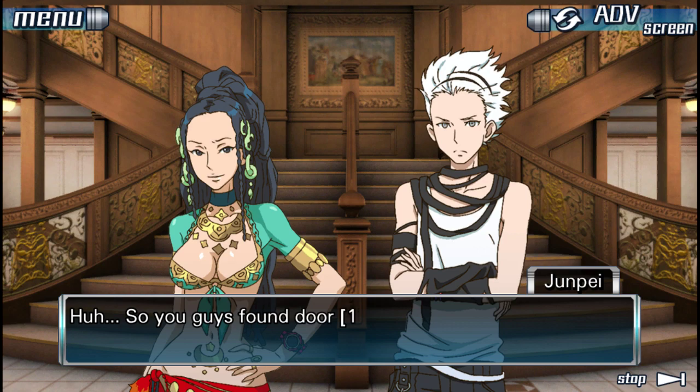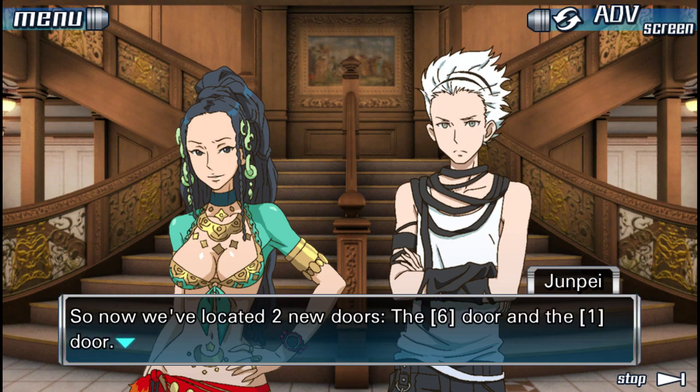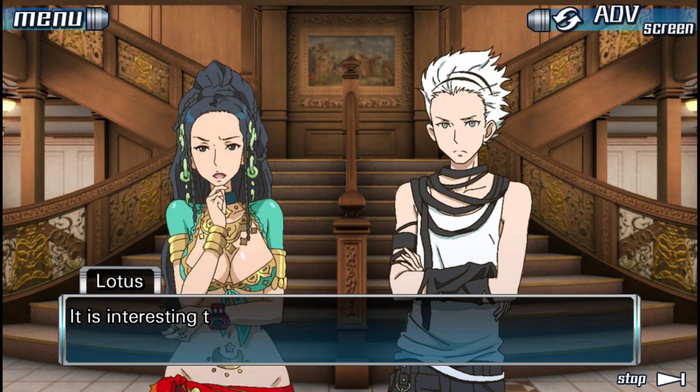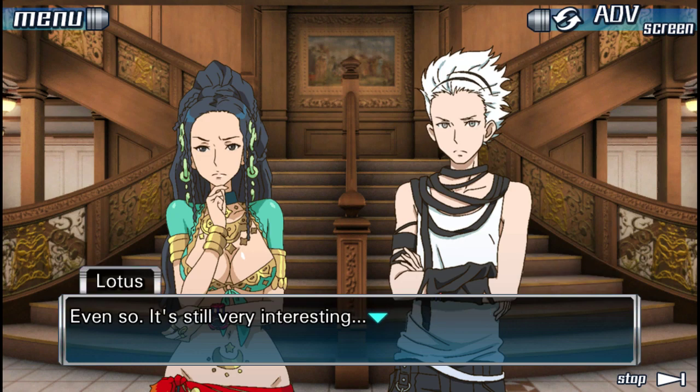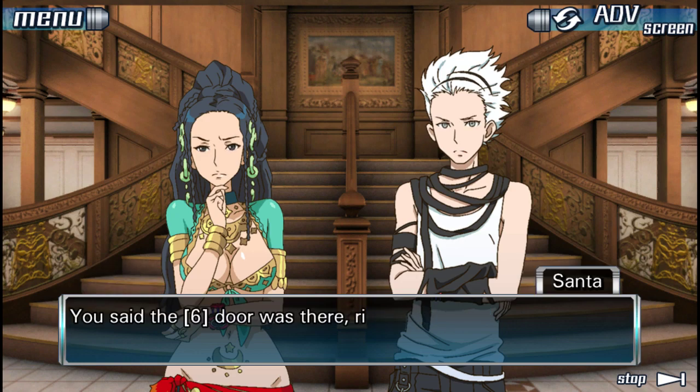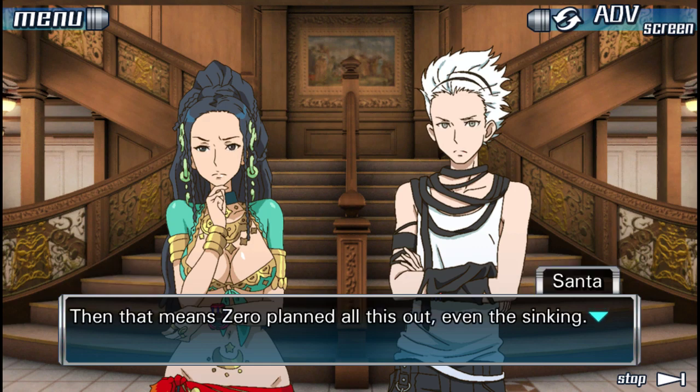Huh, so you guys found door 1. So now we've located 2 new doors, the 6 door and the 1 door. You know, it is interesting that E deck wasn't flooded. Well, we don't really know if all of E deck is safe. We only checked the area around the elevator. Even so, it's still very interesting. You said the 6th door was there, right? Yes. And that means Zero planned all this out, even the sinking.